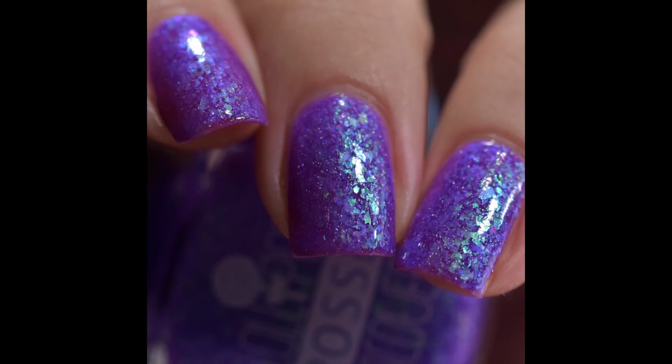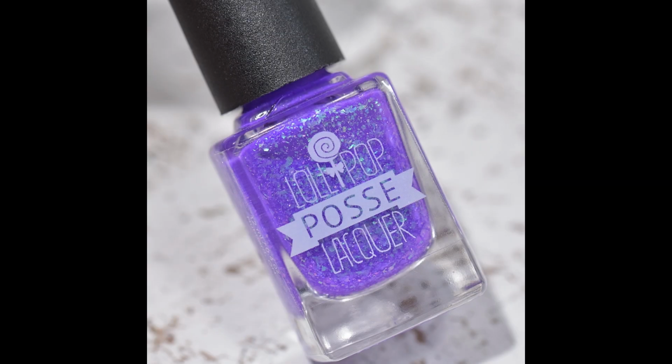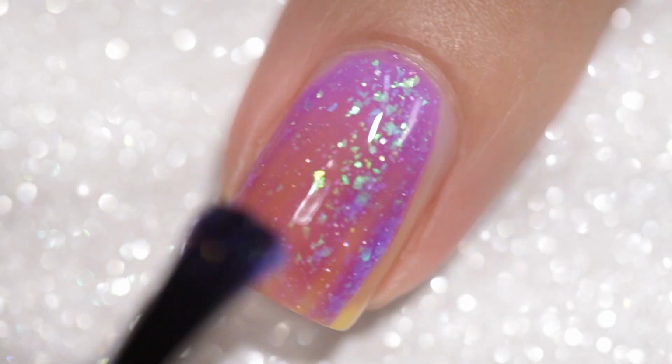Next up is Lollipop Posse Lacquer's No Smooth Posers. This is going to sell for $13, and there is no cap. Lollipop Posse Lacquer was inspired by Adventure Time's Lumpy Space Princess and her disdain for the smooth posers. It is described as a squishy and vibrant grape crelly that is filled with icy blue and green shifting iridescent flakes and hollow microflakes.